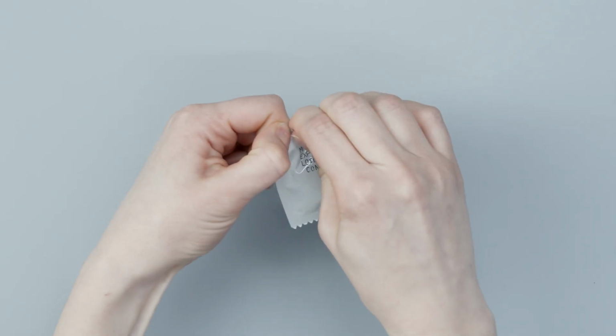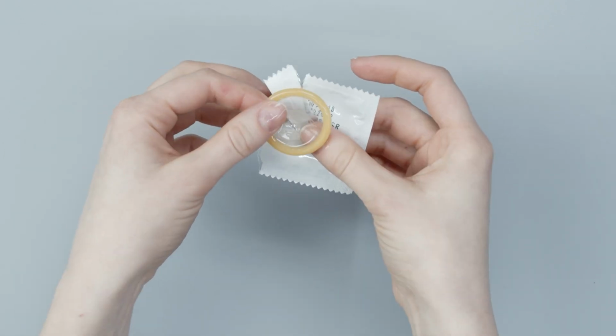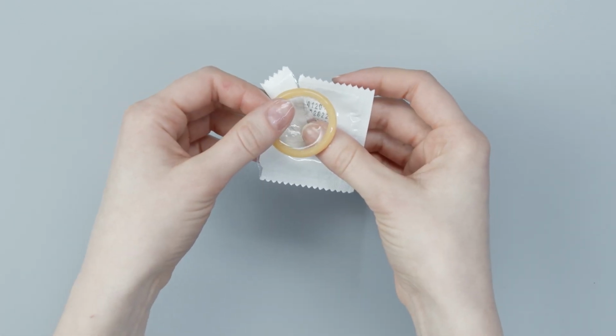Our first stop is barrier methods. Condoms. Those trusty protectors come in latex or polyurethane. They're like a shield blocking sperm from reaching the uterus. Their effectiveness varies with a typical 13% failure rate. Just a heads up, some may have latex allergies, so consider that.